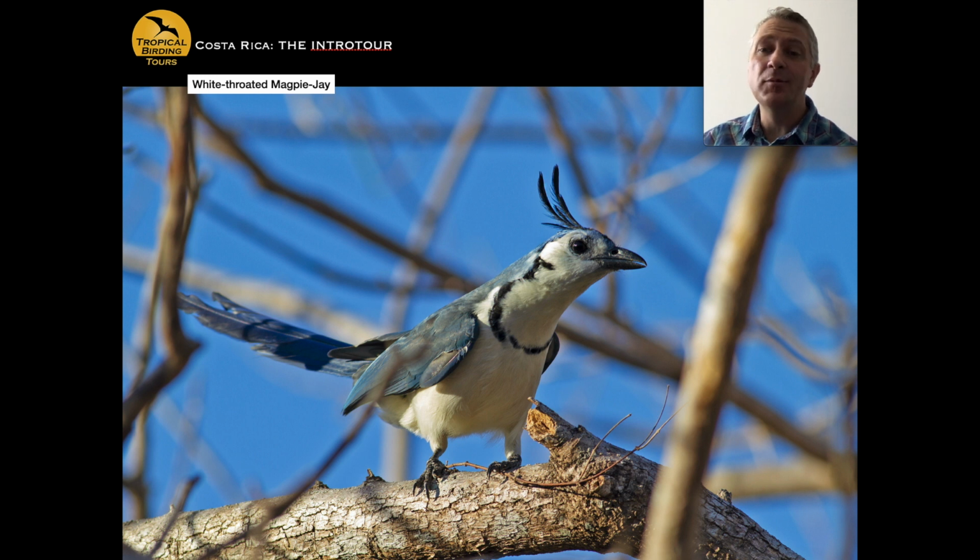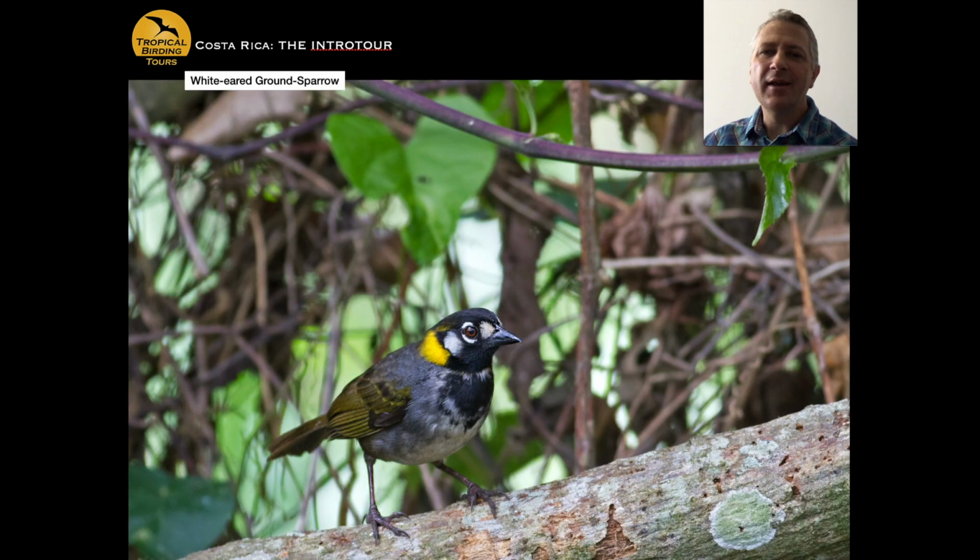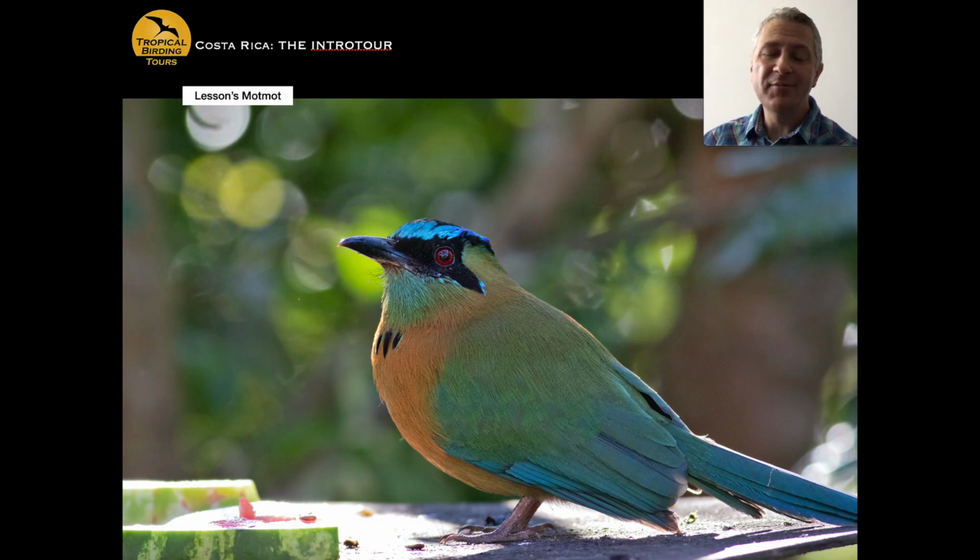On the drive up, we'll be keeping an eye out in the more open woodlands for this bird, the white-throated magpie jay. Even though this is really common in the North Pacific, because we don't get into the heart of that, this is our best chance when we're driving from Carara to the lower mountains of Monteverde on day 8 of the tour. And at the end of the day and the following morning, on day 9, we'll be doing some birding around the hotel grounds. This is probably one of the best places to see the white-eared ground sparrow hopping around the flower beds of verbena flowers. And the Lesson's motmot loves to come to the feeders and the fruit there, so that's often waiting for us in the garden somewhere.